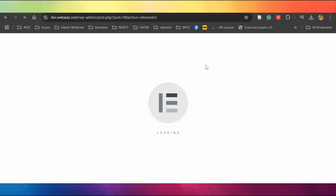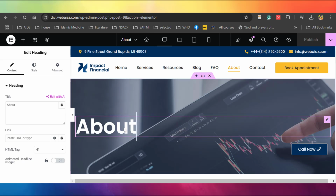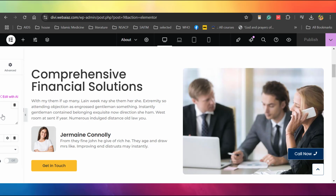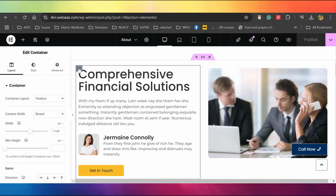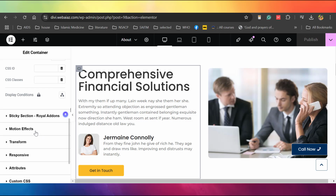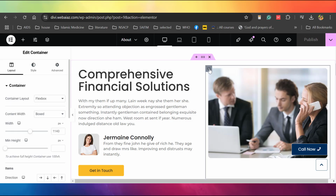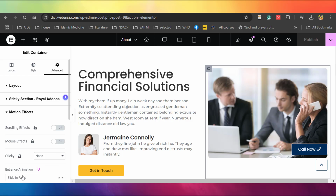Go to edit with Elementor, click 6 dots and go to style and edit the background image, and in this topic you can edit the heading, and here you can edit. There are two. This is the section and this is the inner section. So you can see the inner section. Go to advanced. You can see the motion effect. It is sliding left. From the left, it is coming inside. On this one, you can see, again, go to advanced and motion effect. You can see this is sliding right.